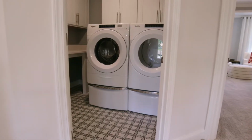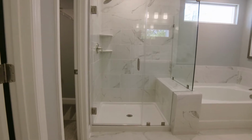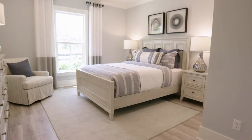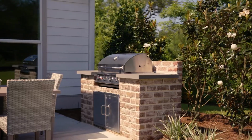Natural light illuminates from within the owner's suite and reflects on the marble flooring in the owner's bathroom. Equipped with a frameless walk-in shower and a large walk-in closet. Check in on your guests while they're relaxing in one of the many secondary bedrooms and remind them that there is more entertainment on the patio.